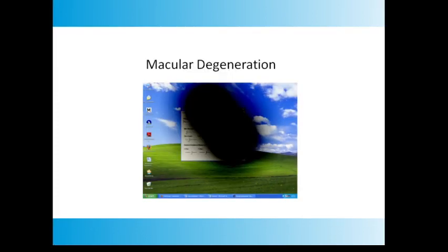Another common one is macular degeneration. And as you can see, this is pretty much the reverse. Because with macular degeneration, the central part of what your eye is looking at is obscured and you can't see it. But you can see what's going on in the edges of your vision. So on this shot of the computer screen, there's a huge black blur over the centre of the screen, but the edges look reasonably normal to us.